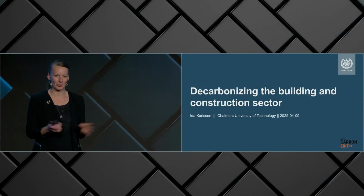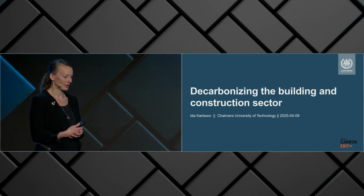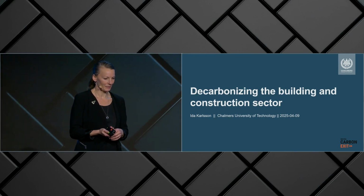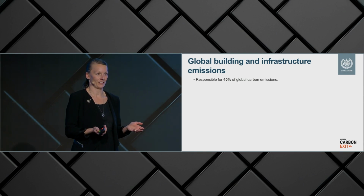So, work to do. I'm going to, in one way, broaden the perspective, looking at climate change and carbon emissions, what can we do? And maybe also in one sense narrow it then. But to start with, globally, buildings and infrastructure stand for about 40% of global carbon emissions. That's a lot. So everyone in this sector has a huge potential to make a difference if we do it together.